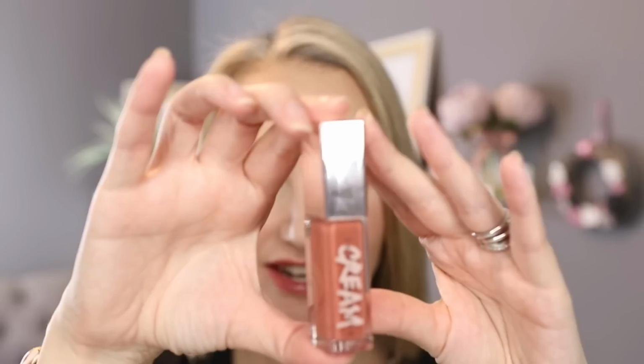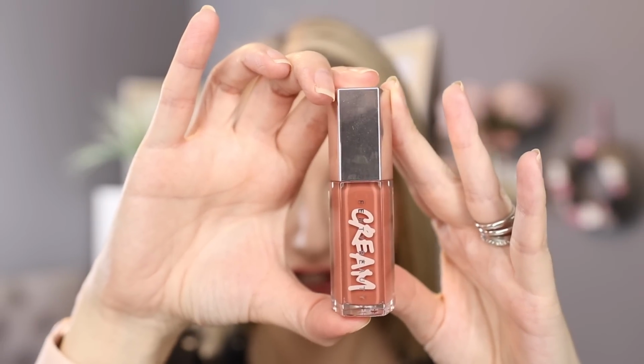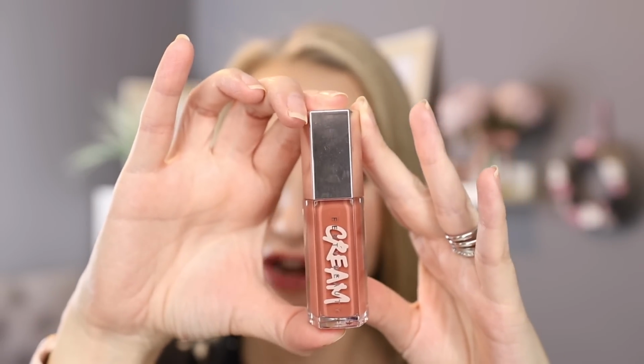And the last product that's going to feature in January's Faves and Fails is the Fenty Cream Gloss. This is so nice. This actually reminds me of the Wayne Goss lip glosses and also the Hourglass lip glosses as well. It's so nice. This is in the shade Fenty Glow, which is 02, and these are £17 each.